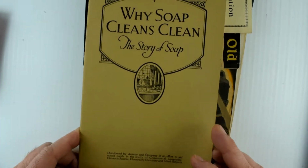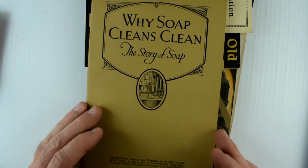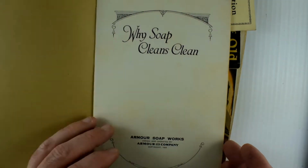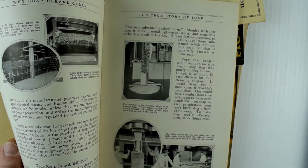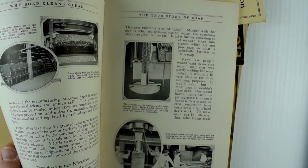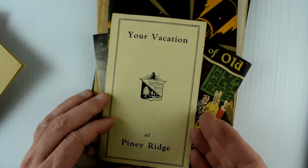Here's another one. These booklets usually sell very well. Distributed by Armour and Company. Soap company, obviously. Armour Soap Works. I'll probably put, say, $17.50 on this. It's an advertising piece. It shows the inside of their factory. It's very unique. Again, $17.50. This is a good item.